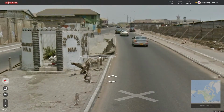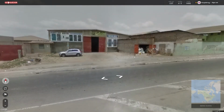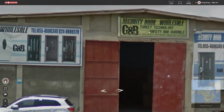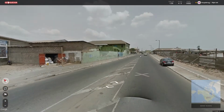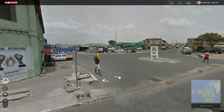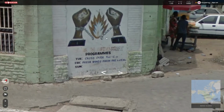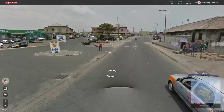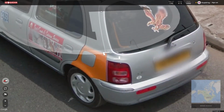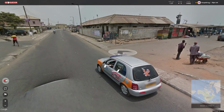Agua Dukui. Boy, if only I knew that telephone code. Turkey technology, safety and durable. Turks know how to build their doors, apparently. Okay. Ooh. Taxi does not help me, I don't think.